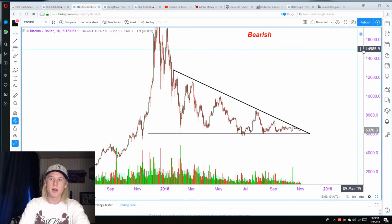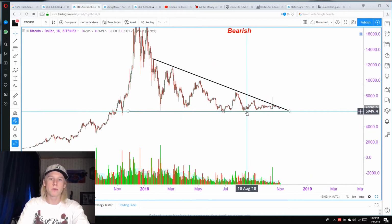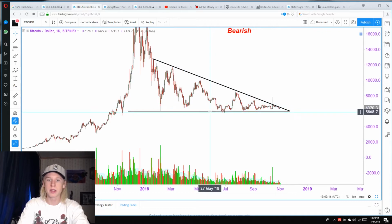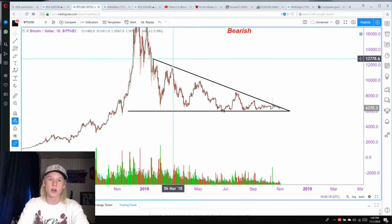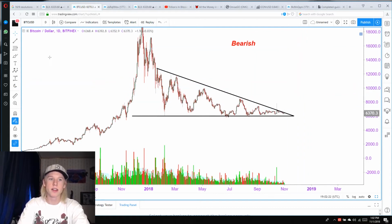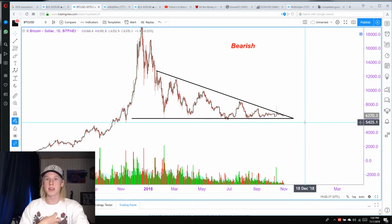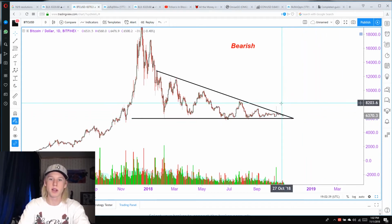Now, there's a couple things that come into play. With this descending triangle, we have flat support that's held at 6,000 with lower highs all the way through. That's a textbook descending triangle. Now, something that needs to be pointed out: if we break support here at 6,000, what I'm aiming for as confirmation is 5,800. If we start breaking past 58, then that's going to be confirmation enough for me to say that this is the bearish perspective playing out.